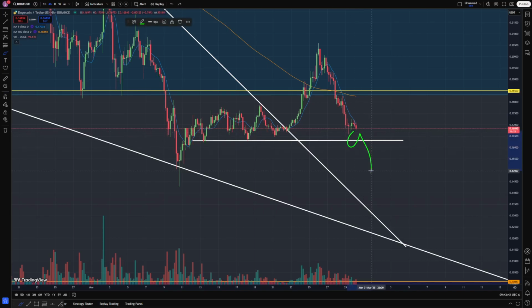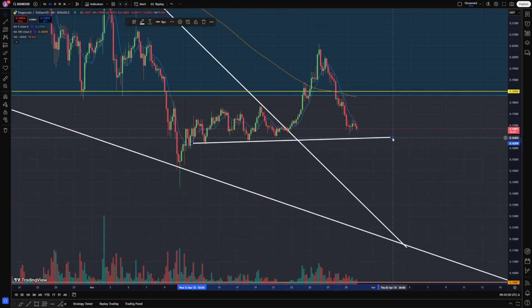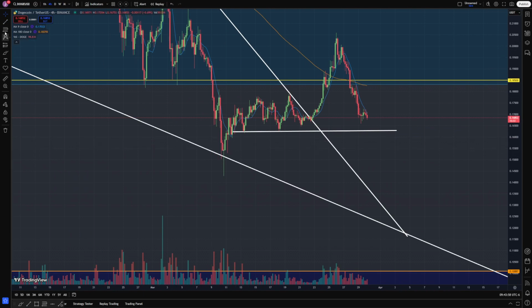If not, if we break this one going to the downside, the next spots that I'll be looking at are the previous supports. So let's bring that level back real quick, something like that. And we can straighten it out because this is kind of like a straight line right here. I'm looking at straight lines for these support levels.